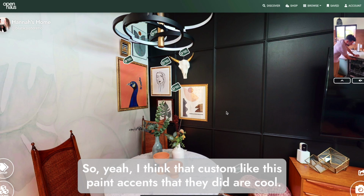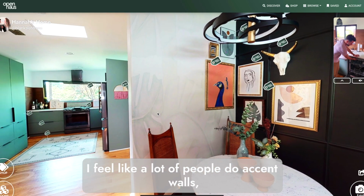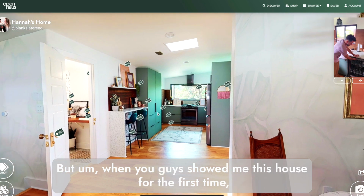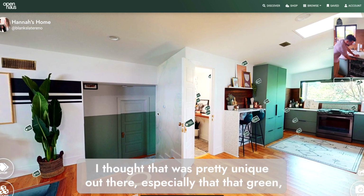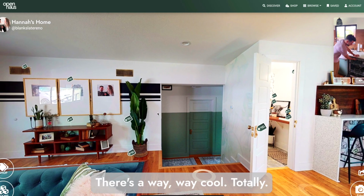So, yeah, I think the custom paint accents that they did are cool. I feel like a lot of people do accent walls, which obviously they have an accent wall right there. But when you guys showed me this house for the first time, I thought that's pretty unique, especially that green on the lower two-thirds of the wall down there is way, way cool.